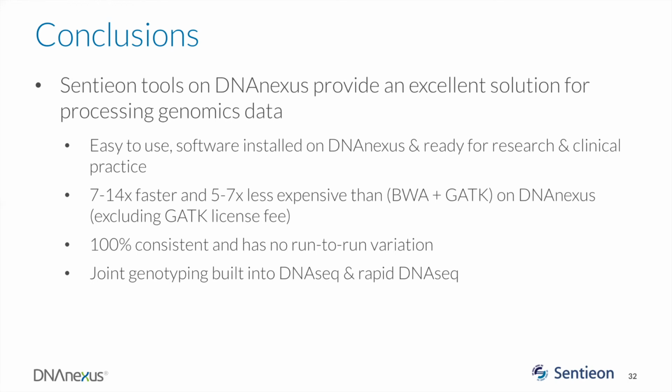I think the standard Sentieon DNAseq app is able to process your genomic data about 10x faster and with a 5 to 7x reduction in expenses relative to the standard BWA GATK pipeline on DNAnexus. And again, the Sentieon tools are 100% consistent and have no run-to-run variation. So every time you run the tool, it's going to produce the same result. Joint genotyping is built into the Sentieon tools with the Sentieon GVCFtyper, allowing you to jointly call variants in thousands of samples simultaneously.